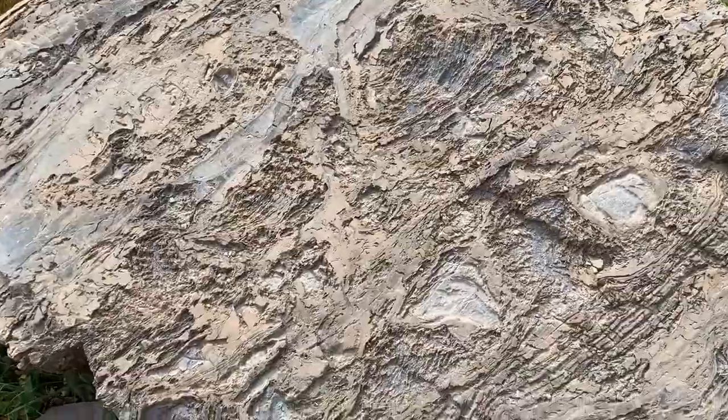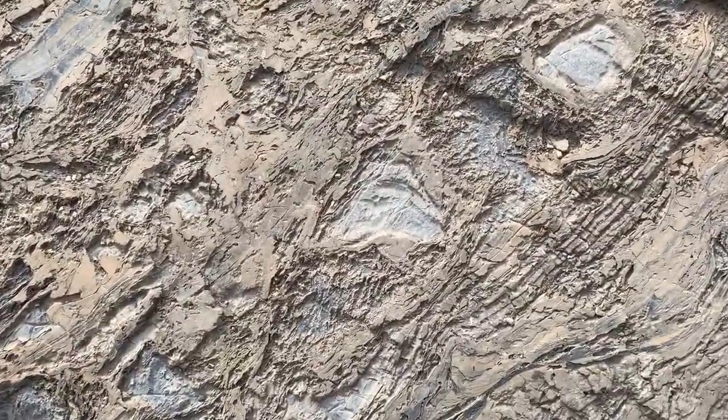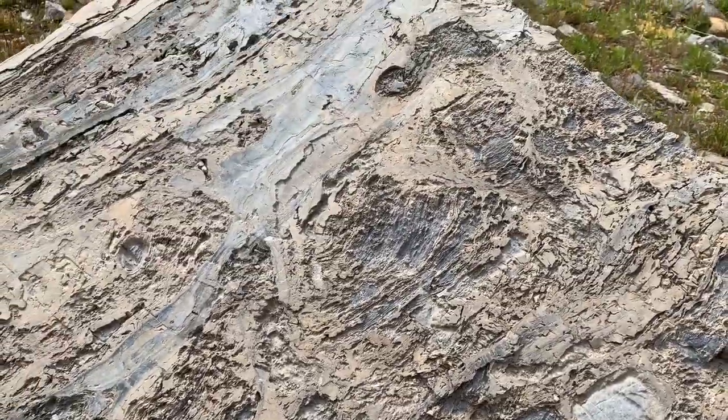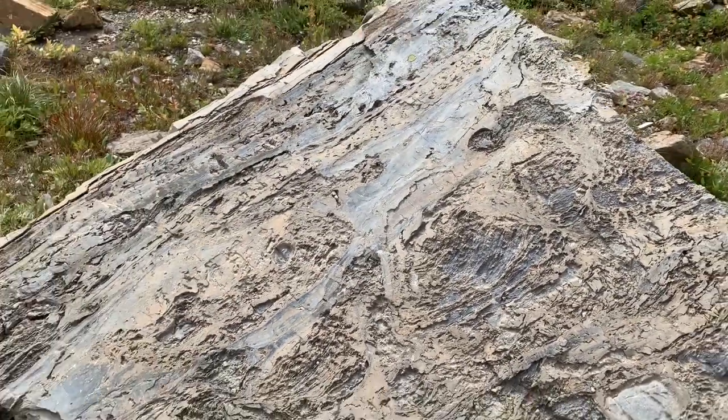Nice. That is nice, isn't it? It's like looking at a picture of Mars. Yeah, that's crazy. Or maybe Jupiter.